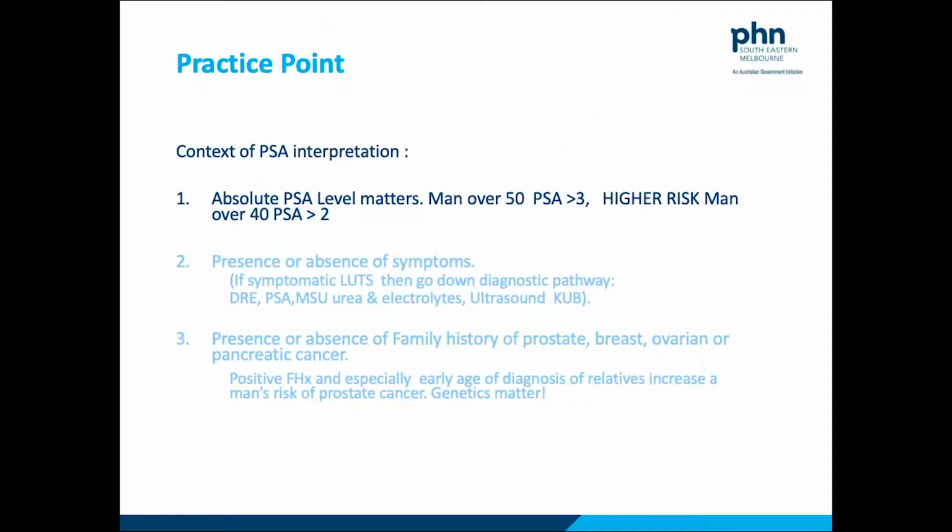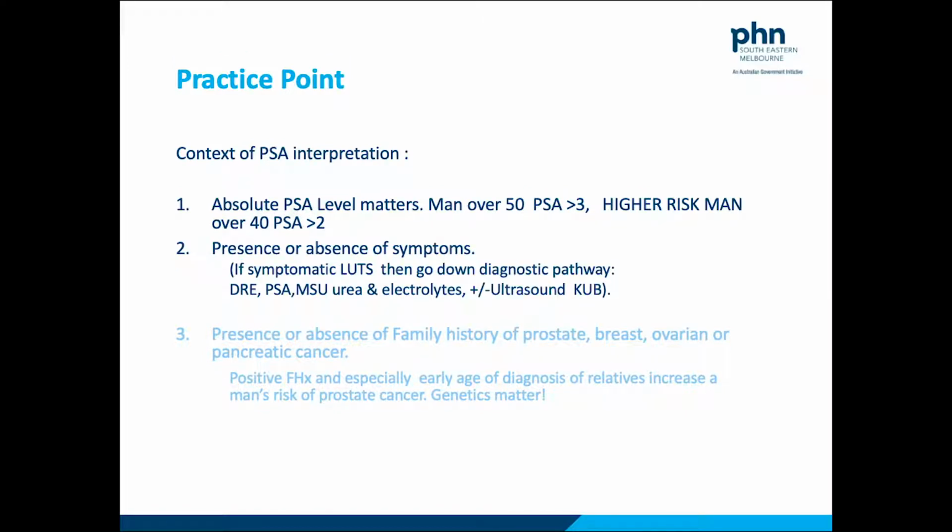So when you're interpreting the PSA, look at the absolute PSA. It matters. For a man of average risk over the age of 50, a PSA over 3 is the threshold. For a man in a high risk category, in his 40s or any time after that, a PSA over 2 is the threshold.